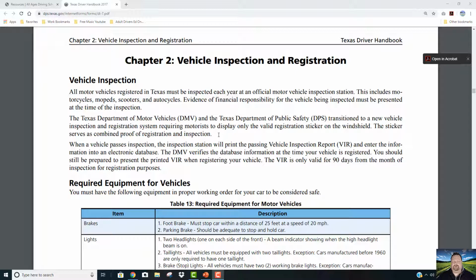I would say about 5 years ago, it used to be you would have 2 stickers on your windshield. You'd have both registration and inspection. But now both of those are going to be combined because you cannot get your registration without proper inspection. So by having your registration sticker on there, it also shows that your car was properly inspected that year in order for you to get your registration.